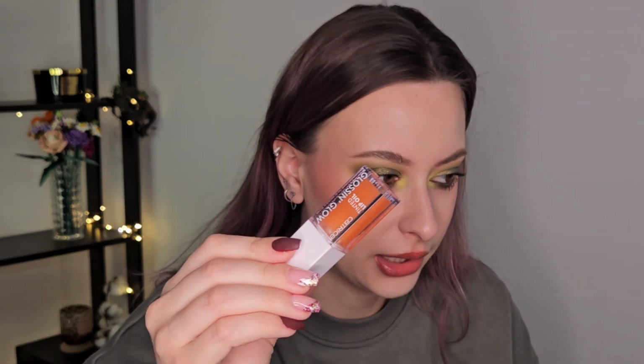And lastly, I bought a tinted lip oil from Catrice. This is nice as well. It is the Glossing Glow. This is the shade 30 Glow for the show. It is an orangey shade, but it looks really nice on the lips.